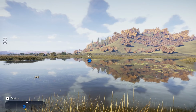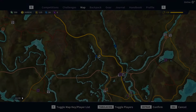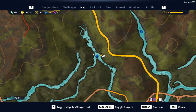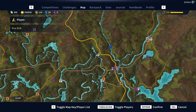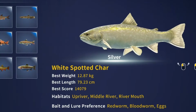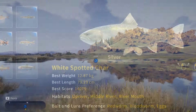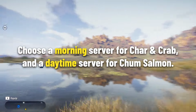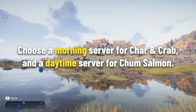Now going over the second location, this second hotspot is another diamond location for chum salmon, as well as a diamond hotspot for both freshwater crab and white spotted shark. My suggestion would be, if you wanna target the crabs, come here preferably during the morning, since most of the diamond crabs that I've seen caught on this location have been caught during the morning, and the same applies for the white spotted shark. However, in the case of the chum salmons, most people seem to be having way better luck in the afternoon when it comes to catching big chum salmons on this location.